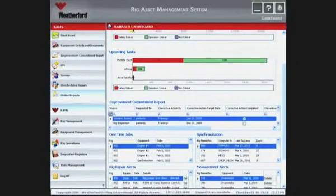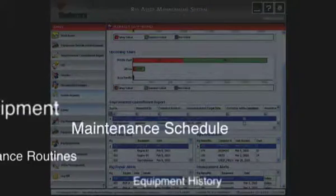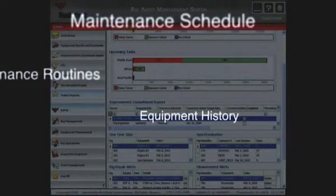And what about RAMS? RAMS is short for Rig Asset Management System. It is the WDI computerized maintenance system and contains rig equipment, maintenance schedules, maintenance routines, equipment history, and similar information. Sounds useful. It's very useful, and once you're familiar with it, you can start planning maintenance work.